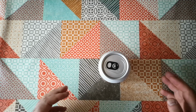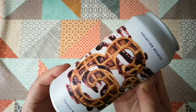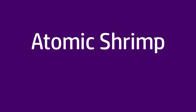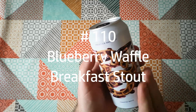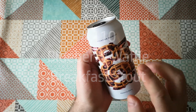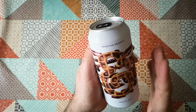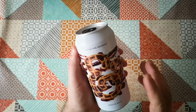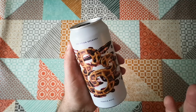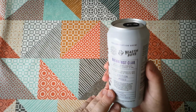Today on Weird Stuff in a Can, we've got Blueberry Waffle Breakfast Stout. I picked this up in Tesco, and it's from the Vocation Brewery and Yeasty Boys. And it is a breakfast stout, an oatmeal stout, flavoured with blueberry waffle flavours, which sounds absolutely delicious, and I've got high hopes for this. So let's have a little look here.